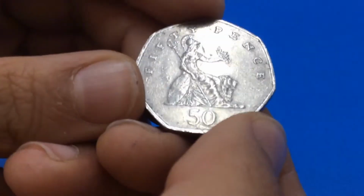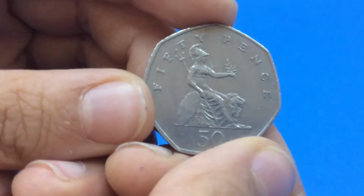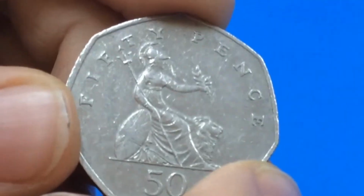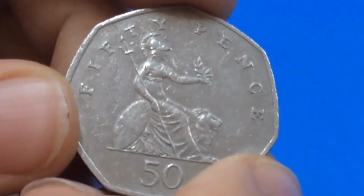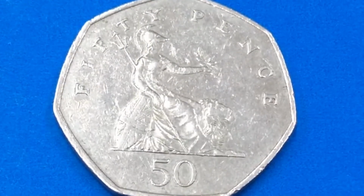On the reverse, a figure of Britannia seated beside a lion, with the shield resting against her right side, holding a trident in her right hand and an olive branch in her left. Denomination below, and the date written above. Those at higher grades are extremely fine to about uncirculated.